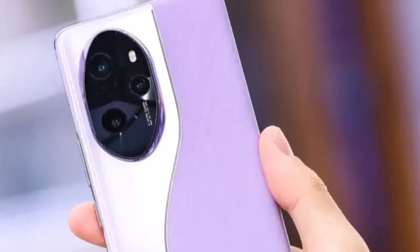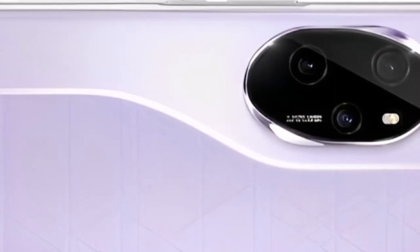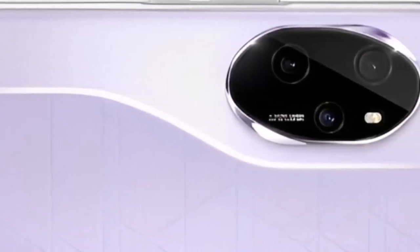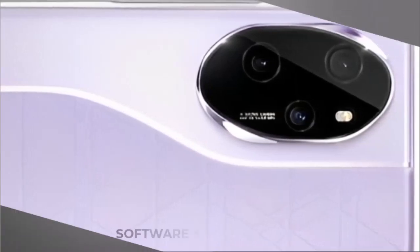The advanced image processing algorithms ensure crisp and detailed photos in various lighting conditions. The front-facing camera, with its 32MP sensor, elevates the selfie game, capturing nuanced facial details and supporting high-quality video calls.